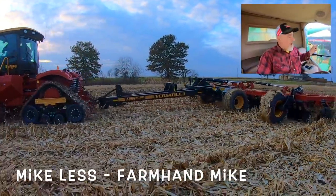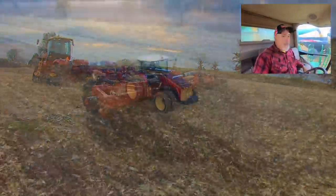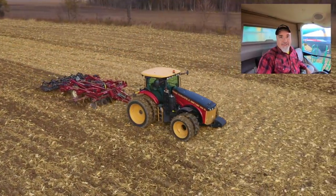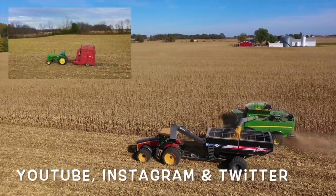Running combine and have that view over there, that's just pretty awesome. That's almost as awesome as watching that Mike Less guy on YouTube. That is one good-looking tractor and grain cart.